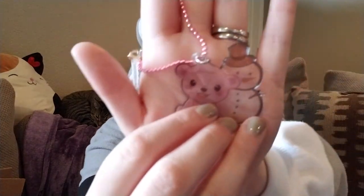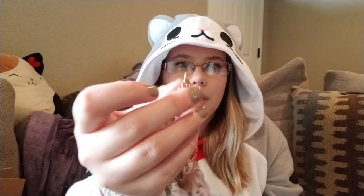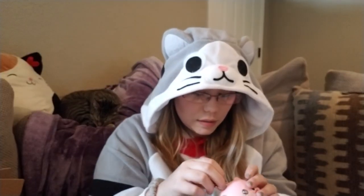I love the little tag that comes with it. Oh, look at her. Oh, she's got a little snowman. So it's got the little foam plug, which I can't imagine putting this giant thing on your phone. And then this little screw goes in its head so you can have that. I'll probably put that in later.